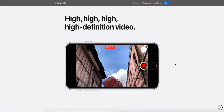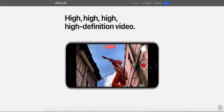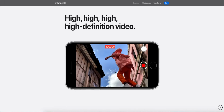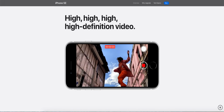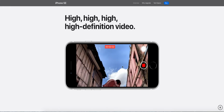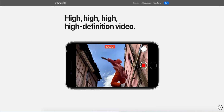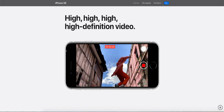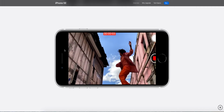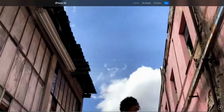So, high definition video. Here you can see that the video quality is amazing. Good job, Apple. Like, this is extremely good for a mobile camera. I think this is right now at the top. Maybe Samsung might be a little bit better, but their phones are nowhere near this price. This is like 229 with trade-in. That is an amazing deal, and Apple, I have to give you points on that. So yeah, you can see the amazing quality.